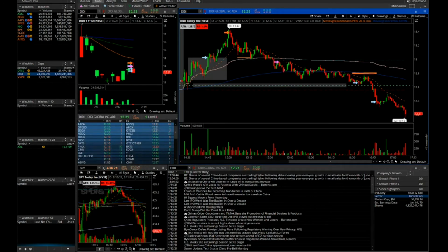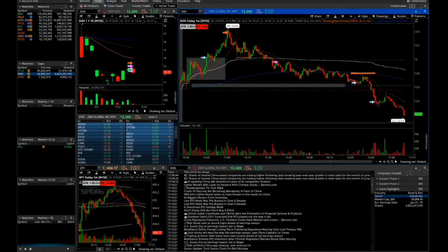I'm gonna take some out. 12.20s. I'm watching the level 2s. 12.90s. Give me as close to 12 as possible. 12.20s, 19s. I might take some out here, guys. Huge amount of sellers coming in. 12.90s are holding nicely. 12.19s are holding. 18s. Huge. 20s, okay.